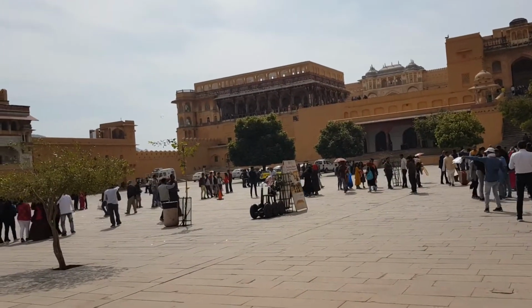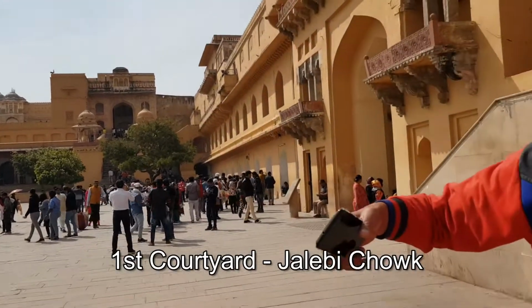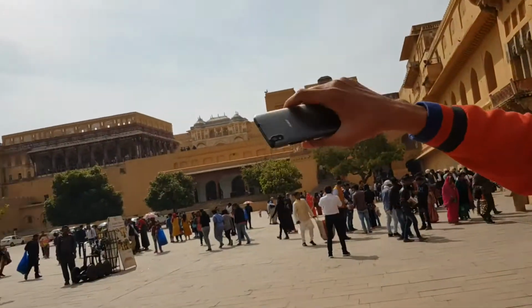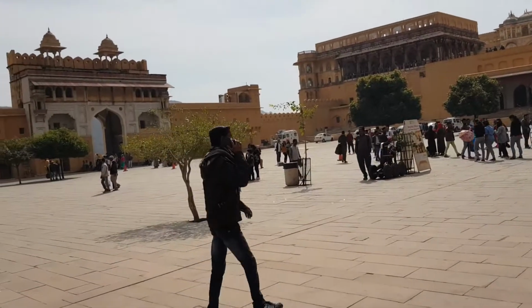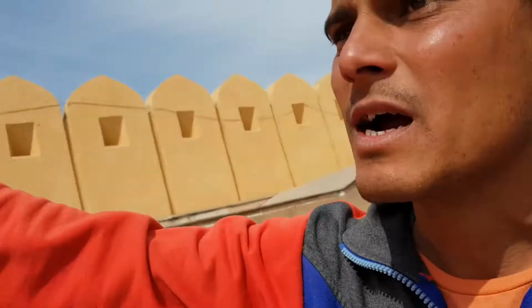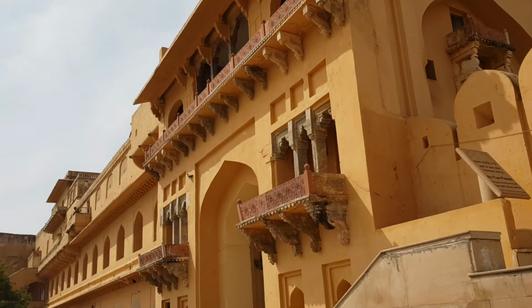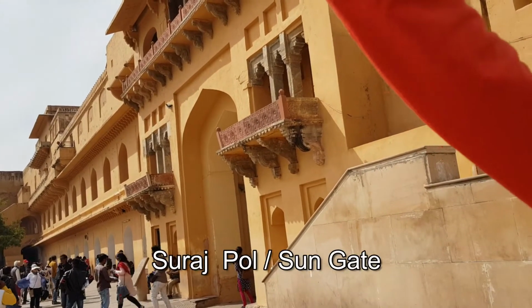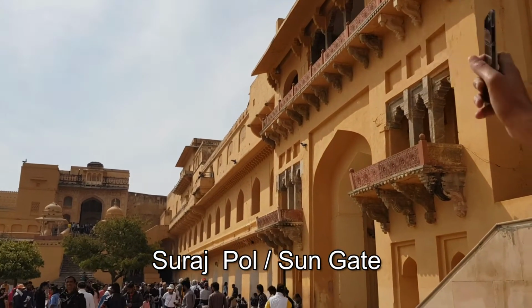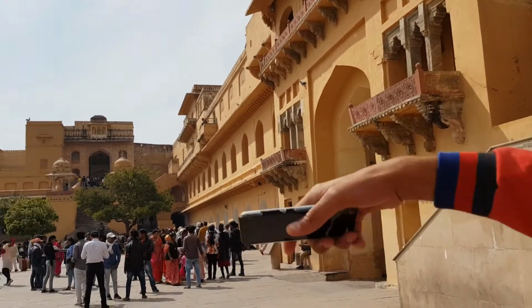So, anyways, we'll move forward. 4 different sections combine to form this fort or the palace. Now, each section has its own gate and courtyard. As you can see, this is the first gate which we just entered, also the main entrance, which is called the Suraj Pole. Suraj, in the colloquial language, in English, actually translates to sun. So it's called the Sun Gate. Why? Because the gate faces east, witnessing the sunrise every morning, and hence the name.